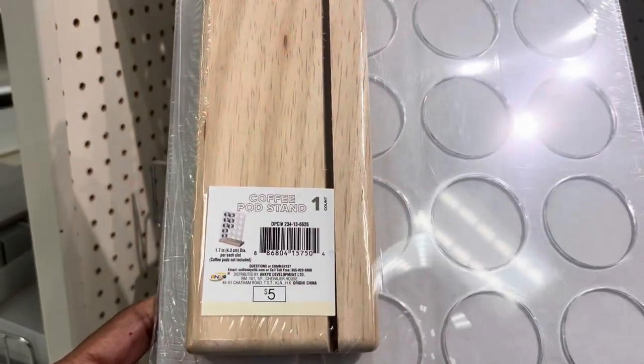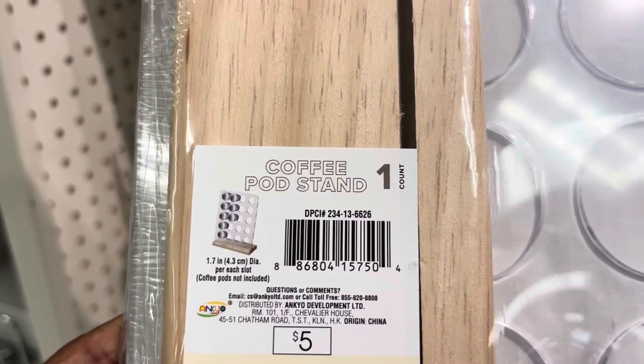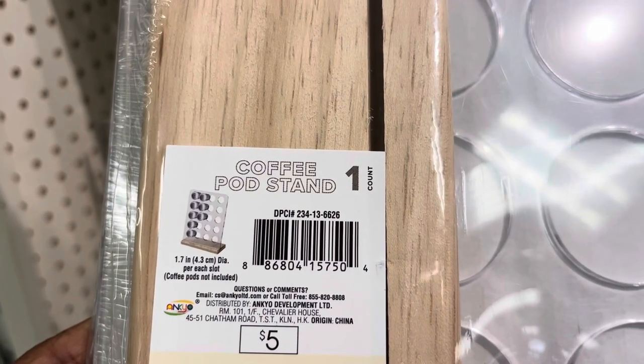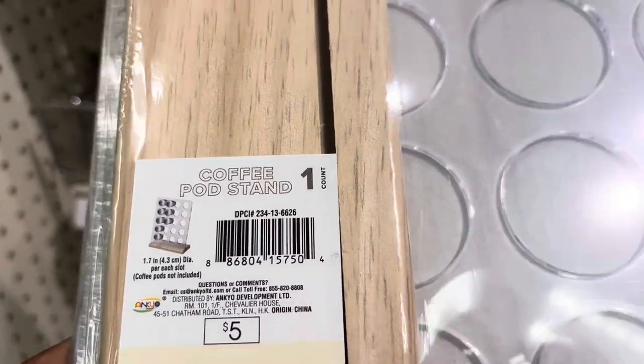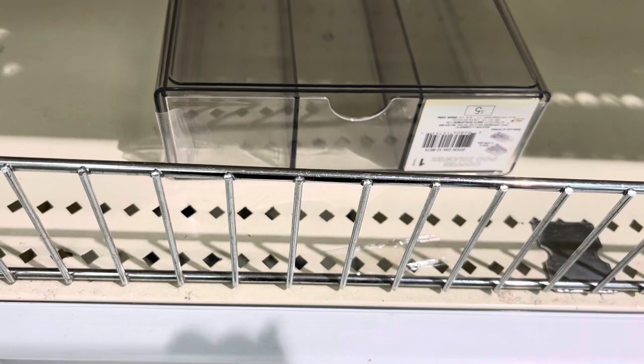But over here is a new item. These are the new coffee pod stand. As you can see, it comes in an acrylic, and you just put it in, and it's $5. Also, they have the coffee pot trays.